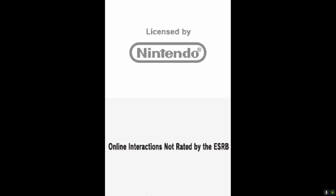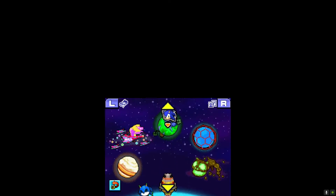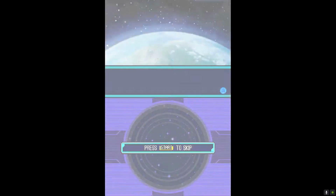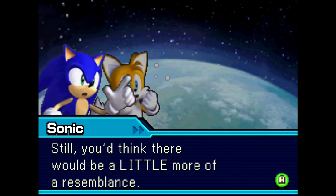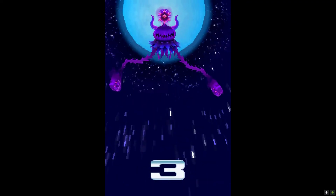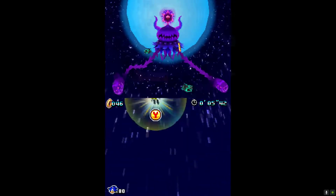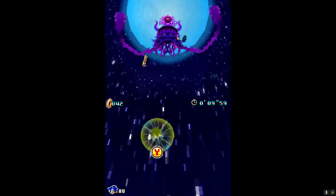After getting all 7 Chaos Emeralds and after the defeat of Eggman, we have one more threat, that being the Mother of Wisp, Mother Wisp. The reason why she's evil is because Eggman's mind control thing was still in play. Yacker wants us to stop her, so we turn into Super Sonic to face off against Mother Wisp. I kind of wish this was in the Wii version since we would have had such a cool Super Sonic fight, plus it would have looked amazing on the Wii.